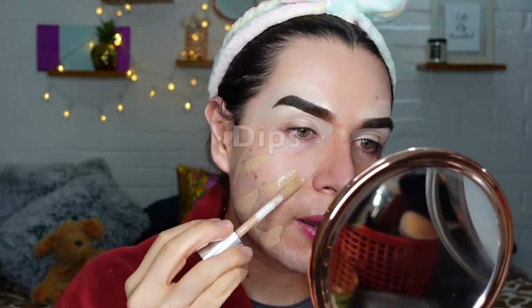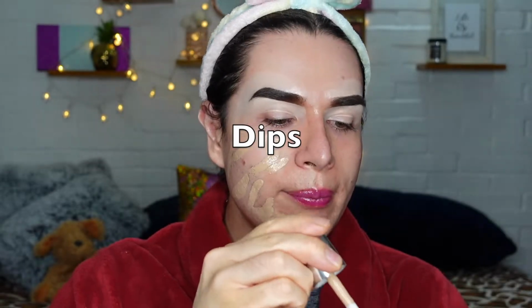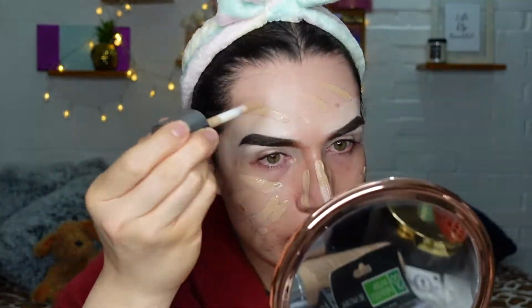I love to apply just two, I was gonna say pumps, but this is just not like a pump. That's one of the things that I don't like about this foundation, my beautiful babies, is the fact that it doesn't come with a pump. So, yeah. Here, then on the sides of my nose. I'm not gonna be applying just too much.